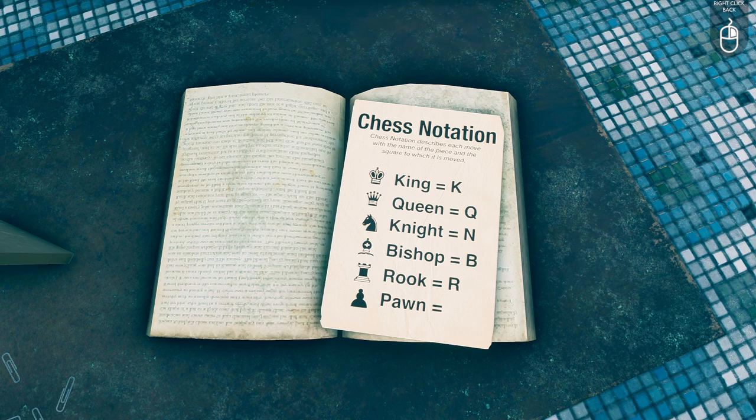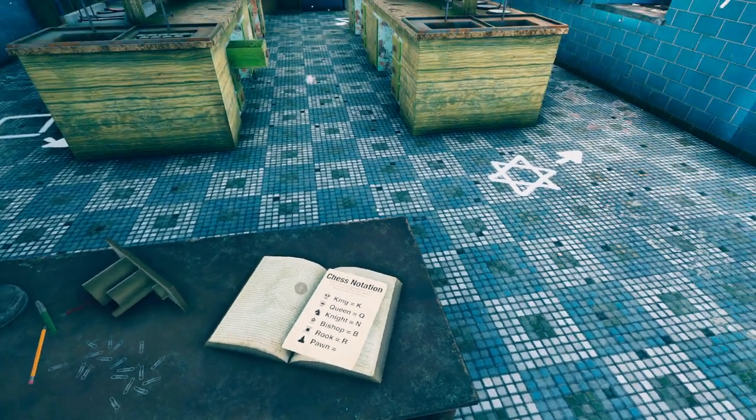Pawn is a P, I'm guessing. Now, why is knight N? Because it's not knight. And the square, which it is moved. I'm still gonna go with pawn goes to P because it starts with a P. And the only reason they couldn't use knight for K was because K is already taken. So pawn goes to P. Sure.